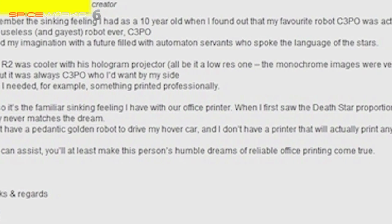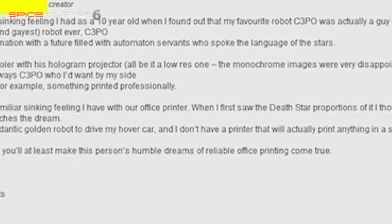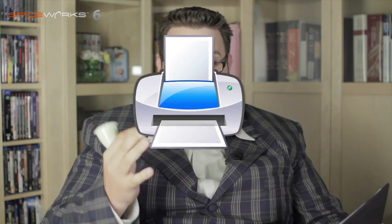I remember the sinking feeling I had as a 10-year-old when I found out that my favorite robot, C-3PO, was actually a guy called Anthony Daniels in a plastic suit. Even though he was probably the most useless robot ever, C-3PO fooled my imagination with a future filled with automated servants who spoke the language of the stars. Sure, R2 was cooler, with his hologram projector, albeit low res, and those monochrome images were very disappointing. And far more practical when it came to escaping stormtroopers, etc. But it was always C-3PO who I'd want by my side when I needed, for example, something printed professionally.